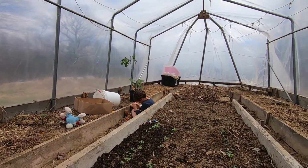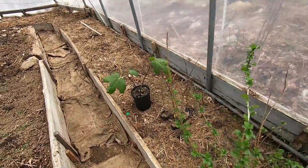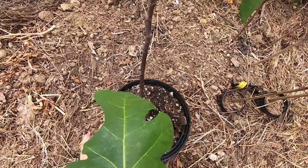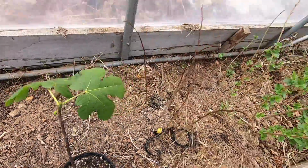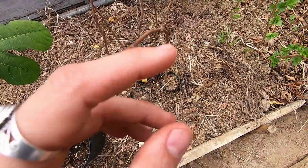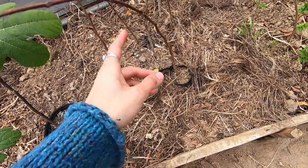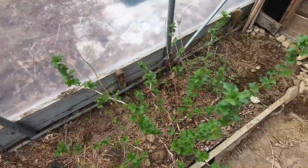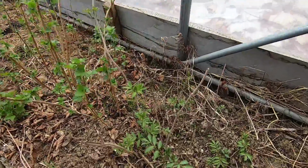I brought the fig trees in here. Hello, figs. I want to put this one in a bigger pot. There's a little fig coming. Our pawpaws are still doing nothing. So that's kind of scary because we bought those last year. And if they all died, that's really scary.